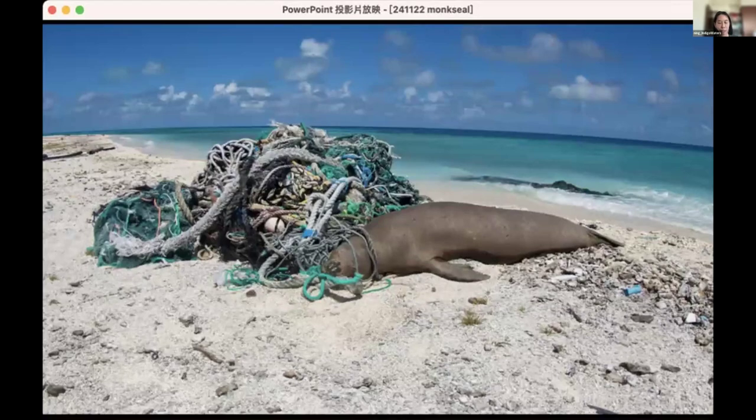This is another picture of it. In the Hawaiian islands, it's common to see this monk seal lying and basking on the beach, but sometimes they get entangled by fishing nets or fishing gear. In this picture, you can see that it's still alive and just sleeping, but there is some interaction between the monk seal and the fishing gear. So it is urgent and necessary to remove this ALDFG.